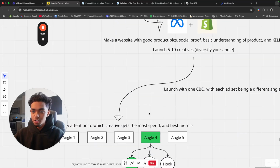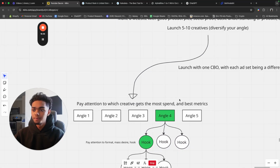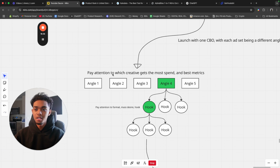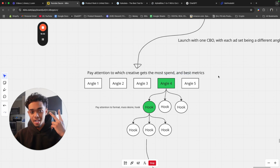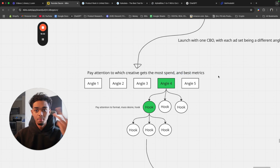And then here's what you guys want to look for whenever you're running your product. This is essentially the strategy I like to do. Say you ran all 5 angles and let it run for 3 days. Usually when you find a product, you build a website and launch it on Facebook, let it run for 3 days. After 3 days, you want to pay attention to which creative gets the most spend and which one has the best metrics. So which one has the best sales, the best CPCs, and the most spend.